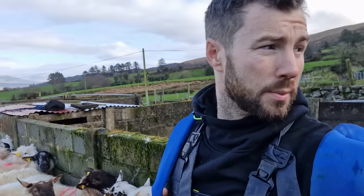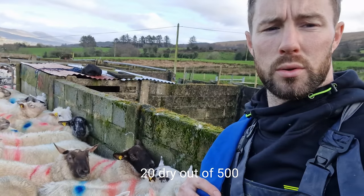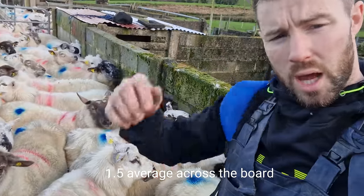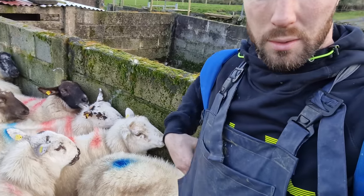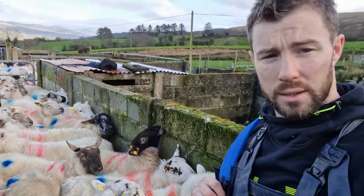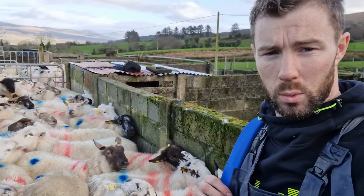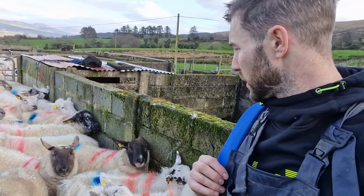So yeah, with the scan results, we were hoping for a small bit better, to be honest. But included in that is all our hoggets. There was probably 170 hoggets in this group, or maybe 150. But a lot of the singles are actually hoggets. You can see here young sheep now, but our hoggets always tend to have one lamb in the first year. There's a few older sheep in them, but if we scanned the older sheep separate to the hoggets, they'd probably scan a good bit higher. But we just scan everything together on the one. But it is what it is now. That's the way they're scanned.